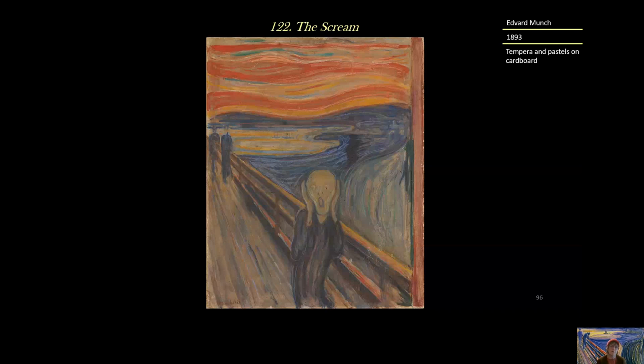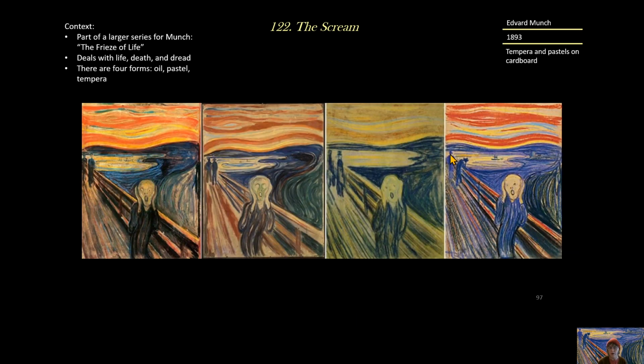Piece 122, The Scream by Edvard Munch, made in 1893, and this one is tempera and pastels on cardboard. There are 4 different Scream versions, all of them pretty similar. They are, though, also a part of a larger whole series titled The Frieze of Life. And in this series, Edvard Munch deals with some pretty dark topics: death, life, and dread.